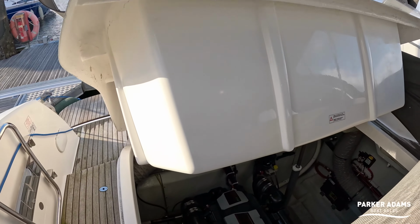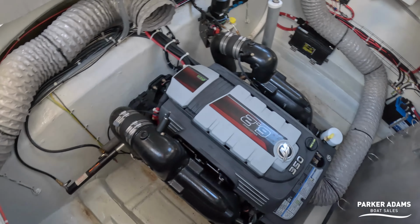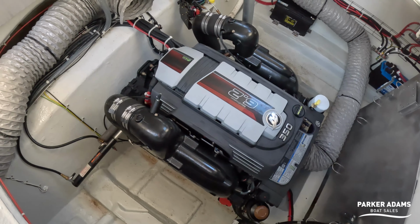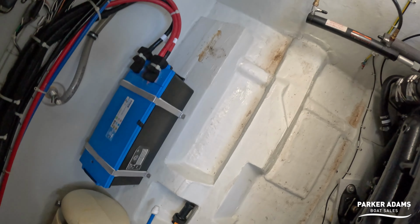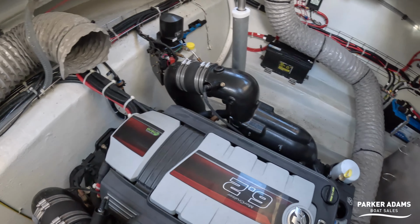And you have fantastic access to this engine. I can't state really how easy it would be to work around this engine. This boat can also come with a twin option, which is why you have an enormous amount of space around this 6.2 litre Mercruiser. The bilges in here are very, very clean and tidy, and I like things like you're seeing all the batteries nicely strapped down, but just easy access to everything.